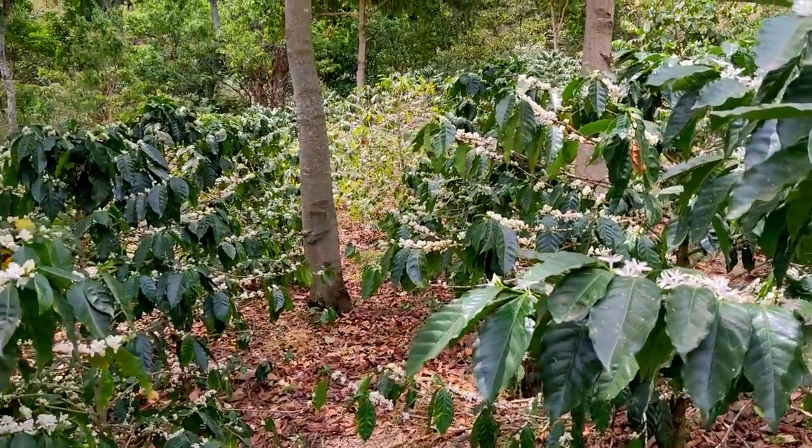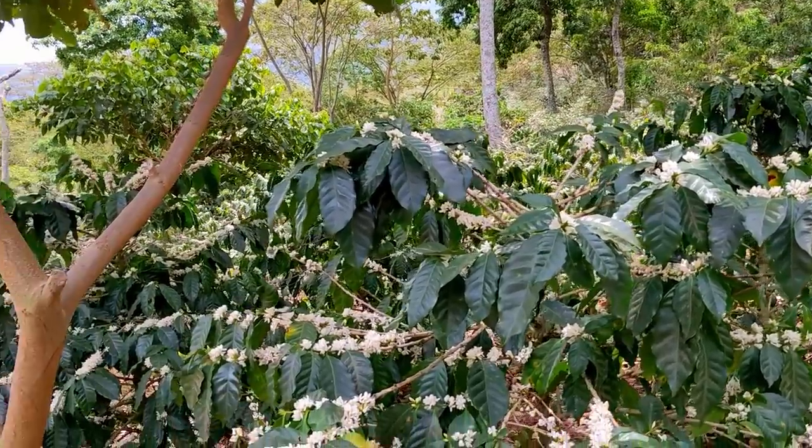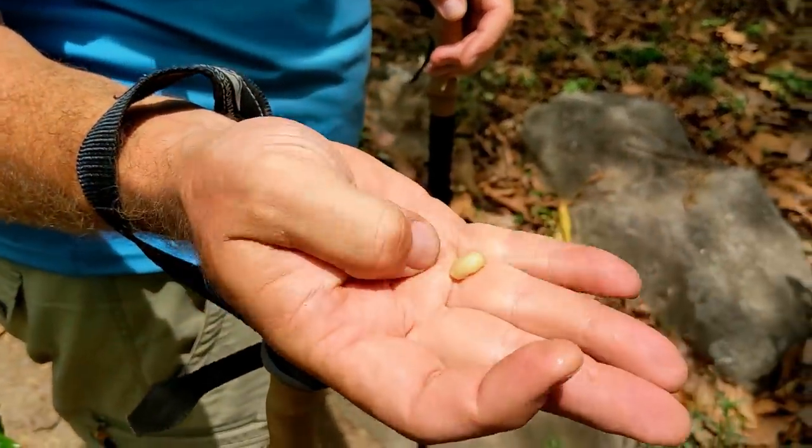It's flowering, and it's only going to have flowers for 3 days and then it's done for this year. It sticks in your mouth. Yeah, the skin is very sticky in your mouth, it's bitter. Spit the bean out. Let's see. You can see the bean.